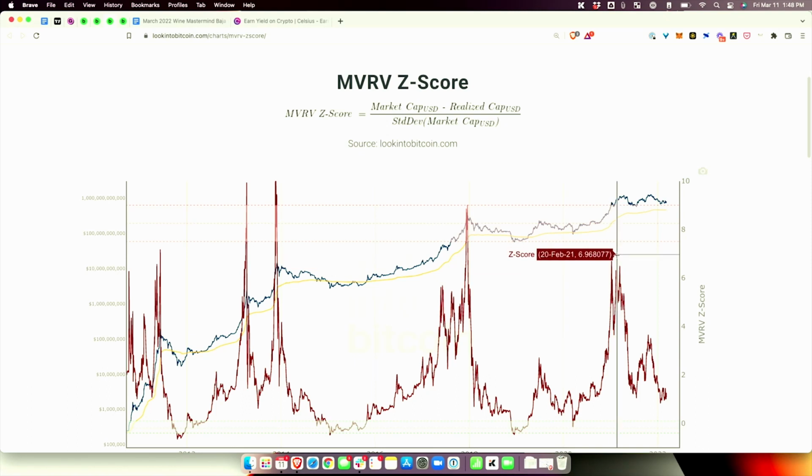This one got fairly high. We knew it was frothy back then. Mhm. It had run up quite a bit. Yep. But it wasn't scaring me yet because this one and the Puell multiple were not in the red zone. So I'm like, I'm not panicking. I'm chill. Right. And just so everyone can see the dates, that was in February. This spiked. It didn't even get into the red zone in February of 2020. So I'm like, I'm cool.